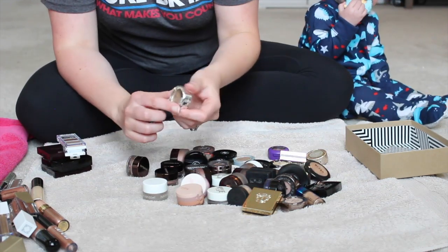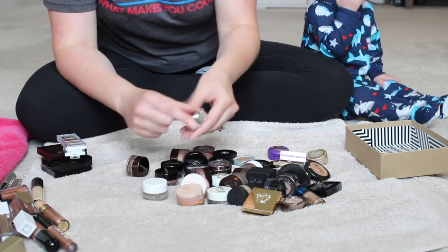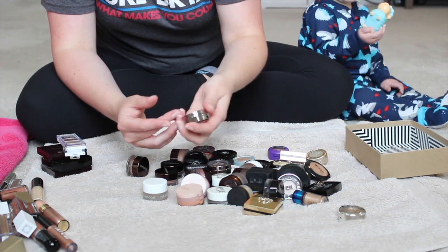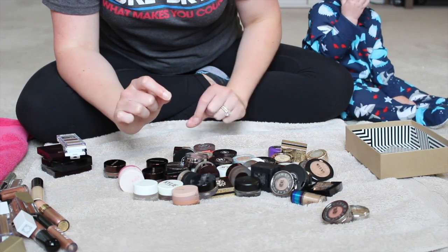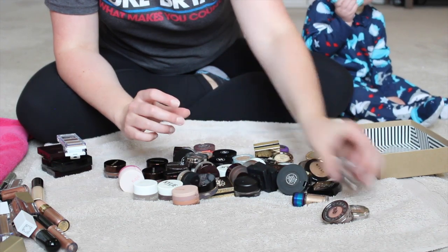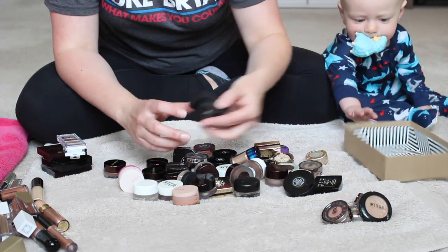So that is this one from MAC, P is for Pink. I really like this one, but I don't reach for it, so I'm going to get rid of it. Snatch by Urban Decay. What's another one in here? I might keep Sin by Urban Decay because that one is my favorite. Midnight Cowboy, I'm going to get rid of that one. Kitten by Stila, I'm going to get rid of that one.